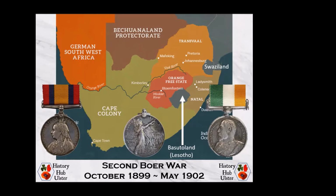Bechuanaland Protectorate, which is now Botswana, was a British protectorate. Just to the north of Transvaal, you have Southern Rhodesia, which was a British colony. Swaziland was British controlled. And then to the northeast of Transvaal, you have Portuguese East Africa, which later became Mozambique. So you can see that the two Boer states are basically surrounded by British colonies or British protectorates or areas where the British had influence.